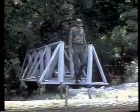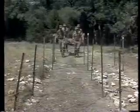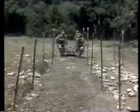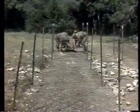Again, as the team completes this obstacle, they would move into a 4-person carry and continue on. Probably one of the most strenuous obstacles that you can come across is low barbed wire. Here the team is setting the patient down and getting ready to go into the low crawl.